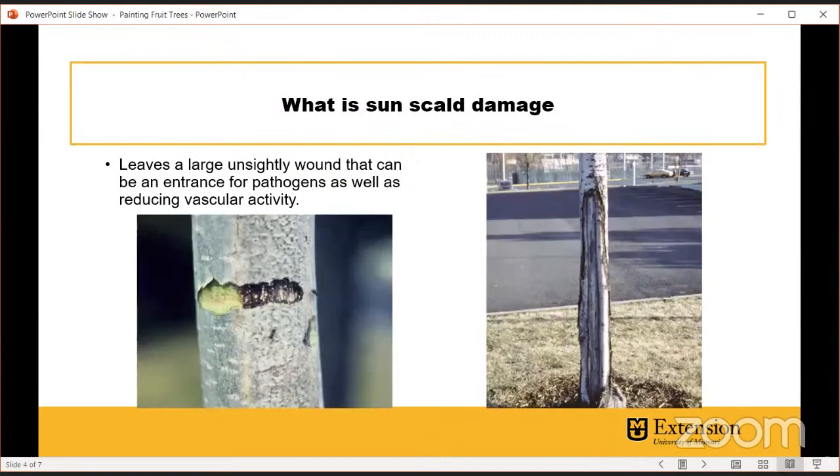And so you can see here, you get that large unsightly wound that I was talking about. Here's another example on the right. On the left side, you can see the dead cambium tissue where it's black in the picture. And then further to the left, where it wasn't facing south or southwest and the sun didn't shine on it, you have healthy cambium. So your tree will continue to grow, but you have this huge area that is dead, which is a problem to say the least.